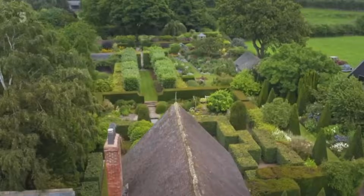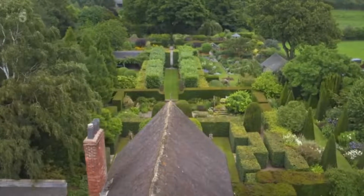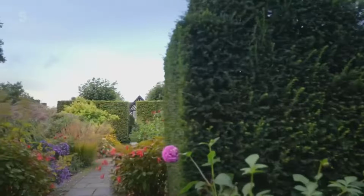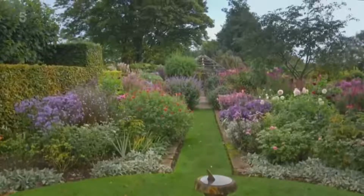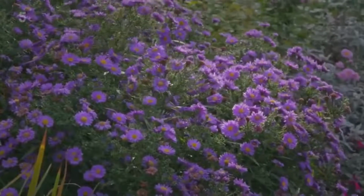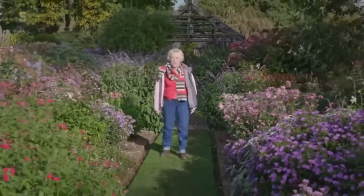Laid out as a series of linked garden rooms, Wollerton is full of unexpected corners and vistas that change dramatically with the seasons. Even in autumn, there are bold bursts of colour, especially here in the sundial garden, which is overflowing with asters. You come into these borders and you just know it's autumn.